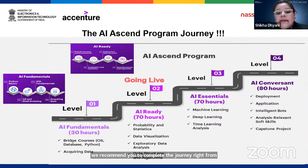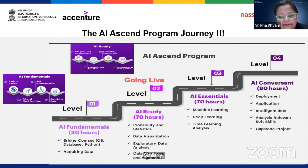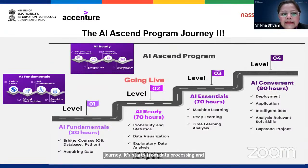Similarly, since level 2 is live now, it's a 70-hour journey. It starts from data processing and visualization. Then we have probability and statistics. Then we have exploratory data analysis. And the 4th course is data structures and algorithms. Now, in level 2, we have 2 aligned courses, data processing and visualization and exploratory data analysis.